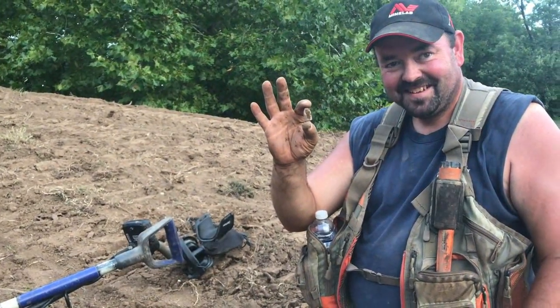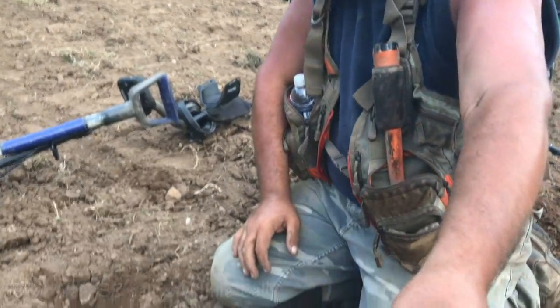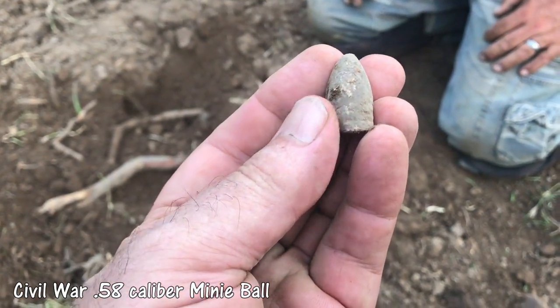We just keep finding bullets. They're everywhere. What's that? A .58. I believe it's a .58. It is.